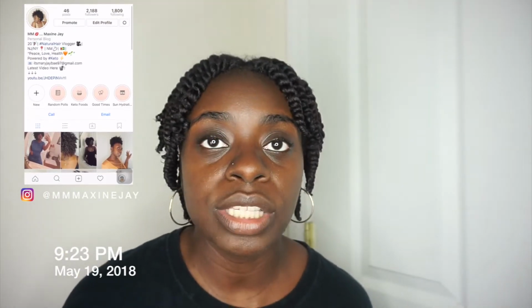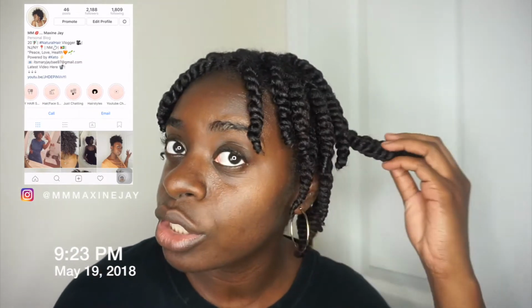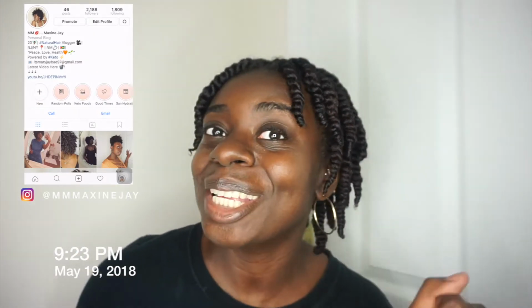So I am currently going to be rocking my 2-strand twist for about 3 days. So this is what it's looking like. As you can see, it is nice and juicy. I like to wear my twist in a little bit longer than others because I like the fact that my definition when I actually do undo my twist is bomb. I noticed that when I keep my twist in to let the hair marinate, my twists are usually bomb as hell.